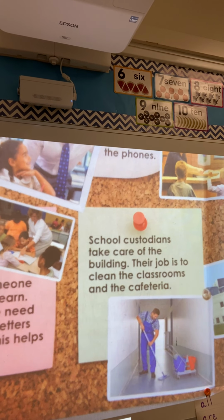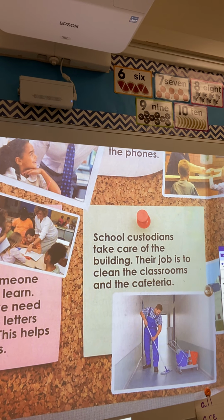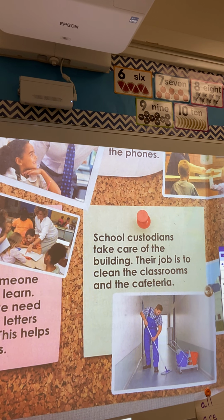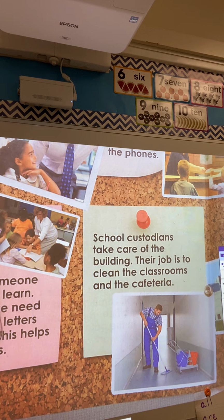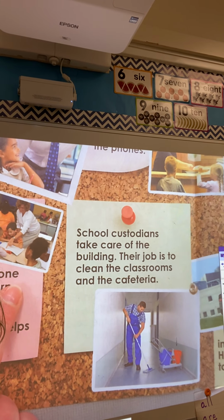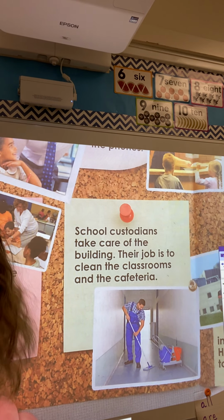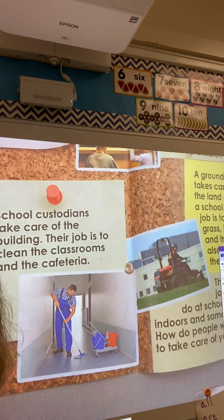And it says, a reading teacher is someone who helps us learn. Sometimes we need help learning letters and sounds. This helps us read words. So some schools have a special reading teacher. We don't right now. That's why Mrs. Lai teaches everyone to read.